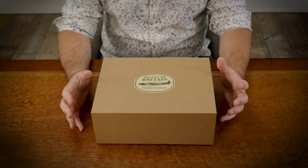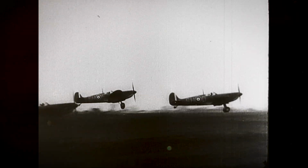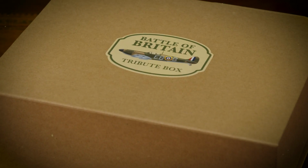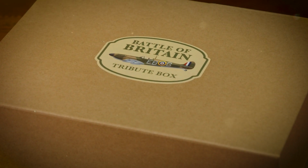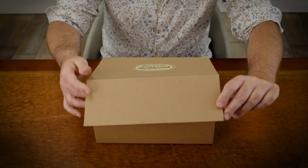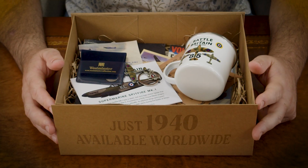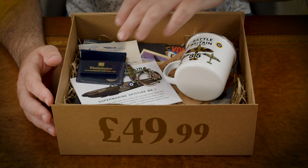Today we're unboxing something truly special, a tribute to the heroes of the skies from 1940. This is the Battle of Britain 85th Anniversary Tribute Box, a collector's dream with 36 historic keepsakes packed inside. Limited to just 1940 worldwide, let's take a look at what you can get for just $49.99.